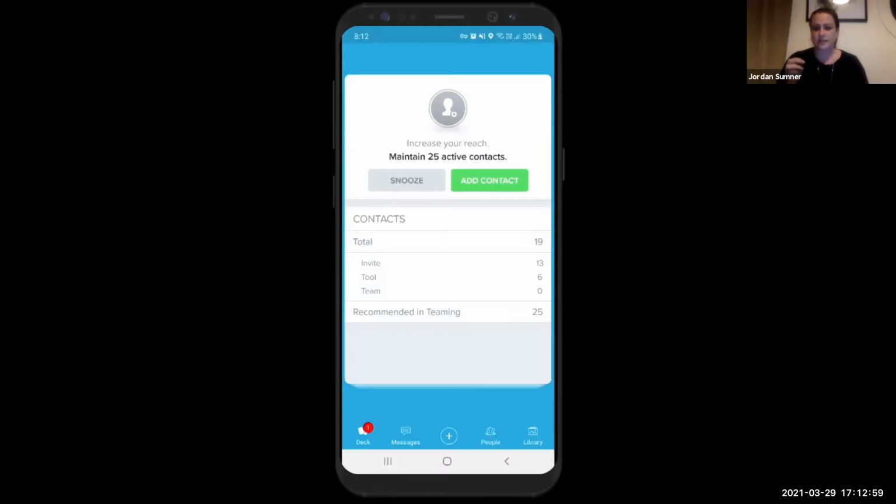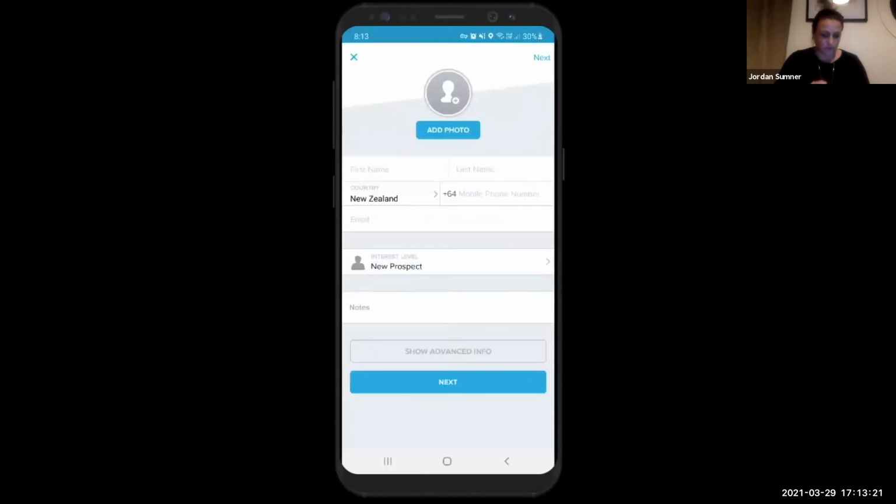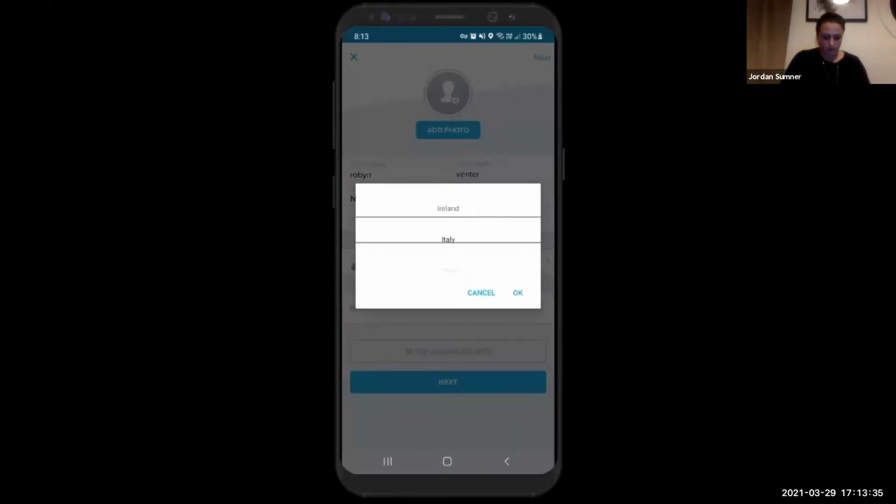It's kind of like the ITT, invite for 25 people. That just means that's how many people you show. You could have 100 people in here, because the more you talk to, the more chance you have of getting those 25 people. So to add a contact, I'm going to add it in manually, because I've got a little sidekick across the ditch who's going to answer when we send stuff, so she can show you the notifications. Everything is for Australia.